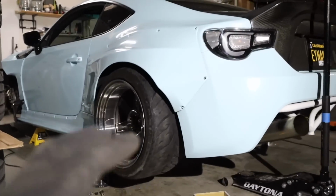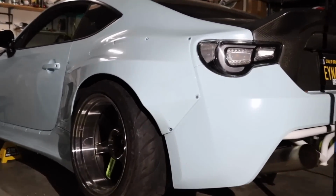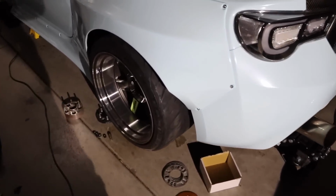63, right? So the offset right now is technically negative 63 millimeters. Did I do the math right? If I had no spacers on, an 18 by 11 negative 63 wheel would fit just like this. That's kind of how you calculate offset with spacers and wheels.